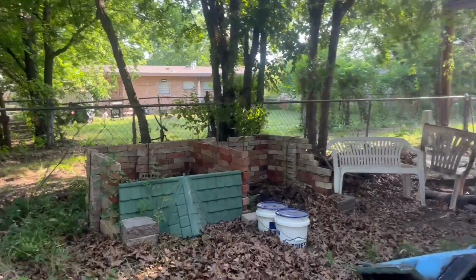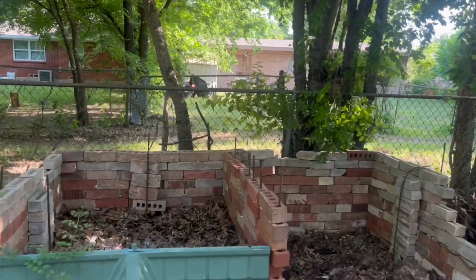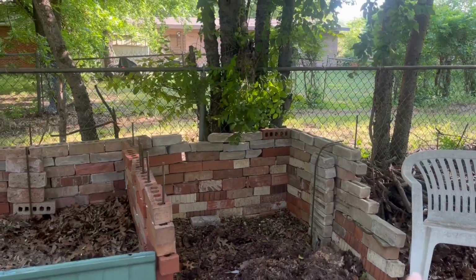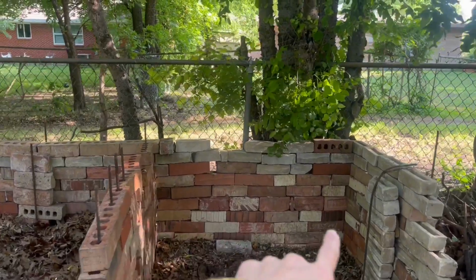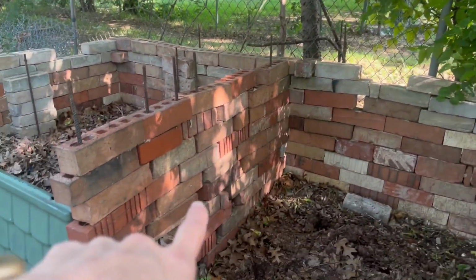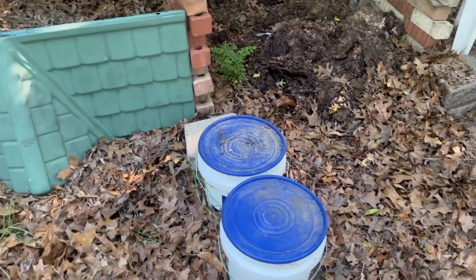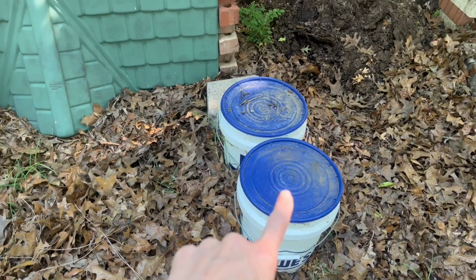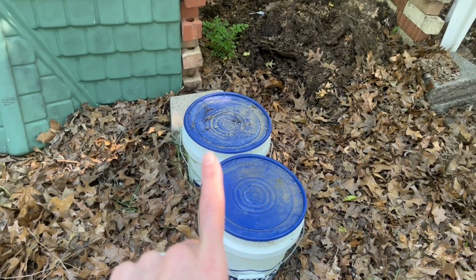This is my compost bins, and this wall over here has fallen down some. There are some spaces in between, and I've left vent spaces throughout between the two bins. And I don't have any catching system for rainwater yet.